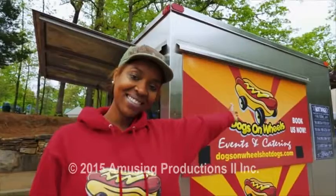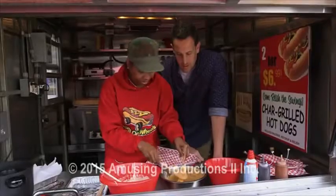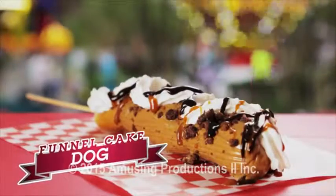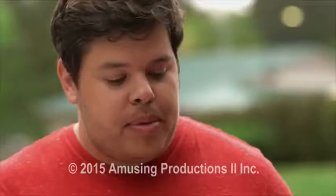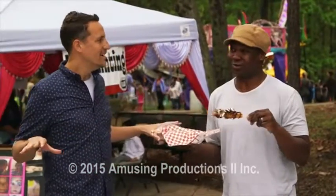Now, meet Lima of Dogs on Wheels. She's serving up a hot dog dish that sounds so wrong, it must taste right. The funnel cake dog. Every fair I go to, I get a corn dog. But a funnel cake corn dog? When you see something like this, and you like those three things, you gotta get it.